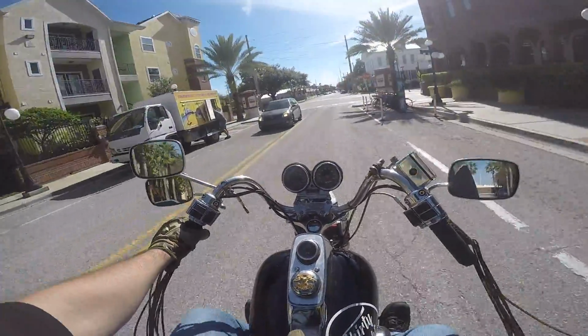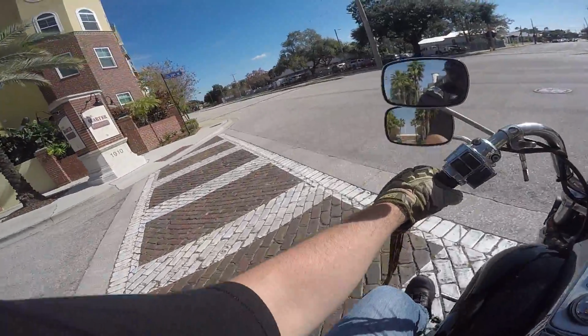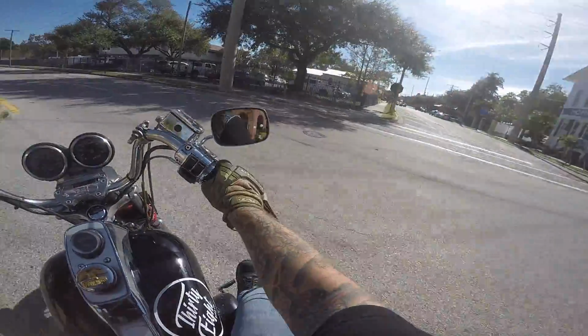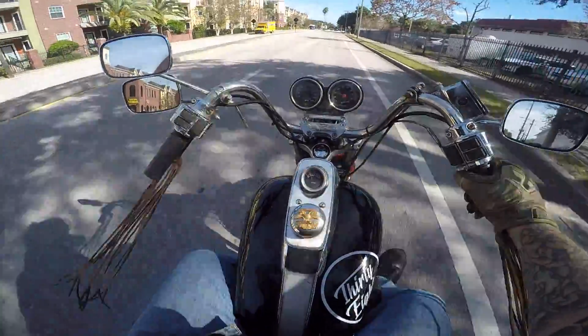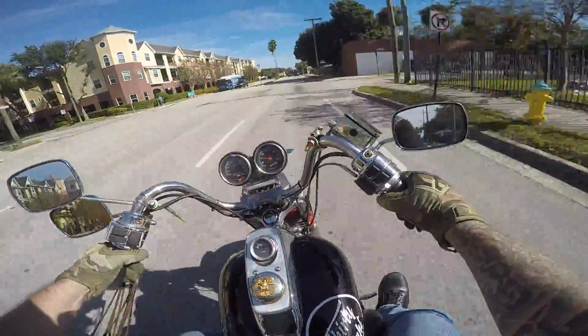So, I've got a stock seat on this thing right now, but I also have a Lepera touring seat. Or it's not a touring seat, I guess. I don't know what you would call it. It looks like a gunfighter or something. I'm not really sure. It's a one-piece seat, but it looks like it has more back support than this one.